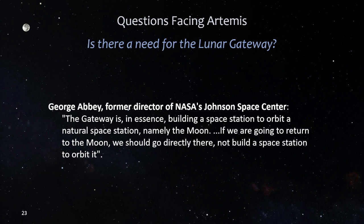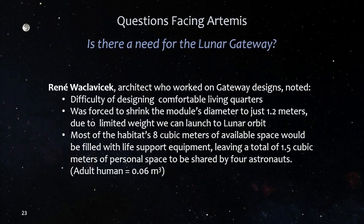If we're going to return to the moon, we should go directly there, not build a space station to orbit it. Renee Wachlawiczek, on designing the Gateway, noted that there was difficulty in designing comfortable living quarters. He was forced to shrink the module's diameter to just 1.2 meters. That's because of the limited weight that we can currently launch into lunar orbit. Most of the habitat's 8 cubic meters of available space will be filled with support equipment, and that leaves a total of only 1.5 cubic meters of personal space to be shared by 4 astronauts.